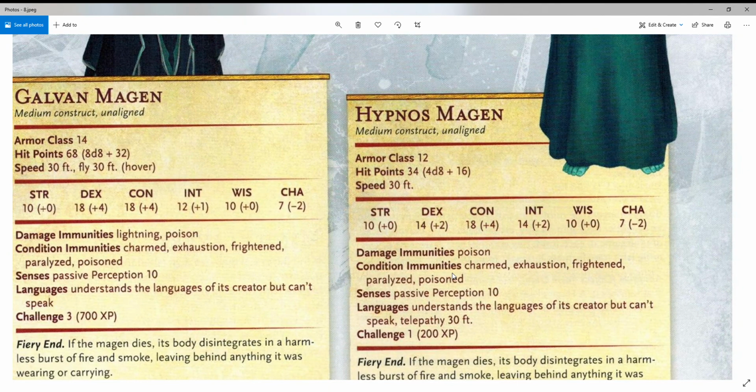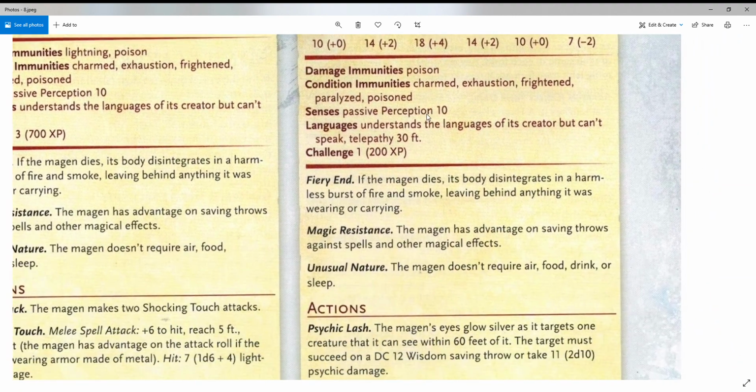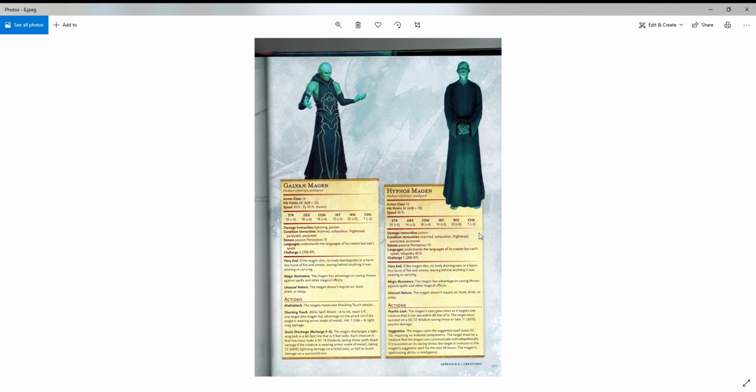And then look at this last guy right over here. He again has some very different attacks. You can see pretty much all the same stuff at the beginning, much fewer hit points. There's your fiery end, but look at this, a psychic lash, which does 2d10 psychic damage. Also has the ability to cast suggestion, pretty low DC of 12, but all in all, good little creatures to create right there.